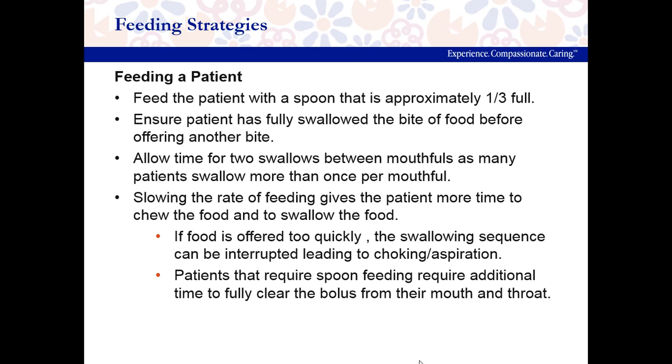In fact, it would also be helpful to allow time for 2 swallows between mouthfuls, as many patients swallow more than once per mouthful. Always important too to go very slowly when feeding our patients. Some of our patients may require more time to actually chew the food and to swallow the food, so if we offer it too quickly, this is where we may interrupt that whole swallow reflex, leading to possibly choking or to aspiration. So we have to be very careful with that.